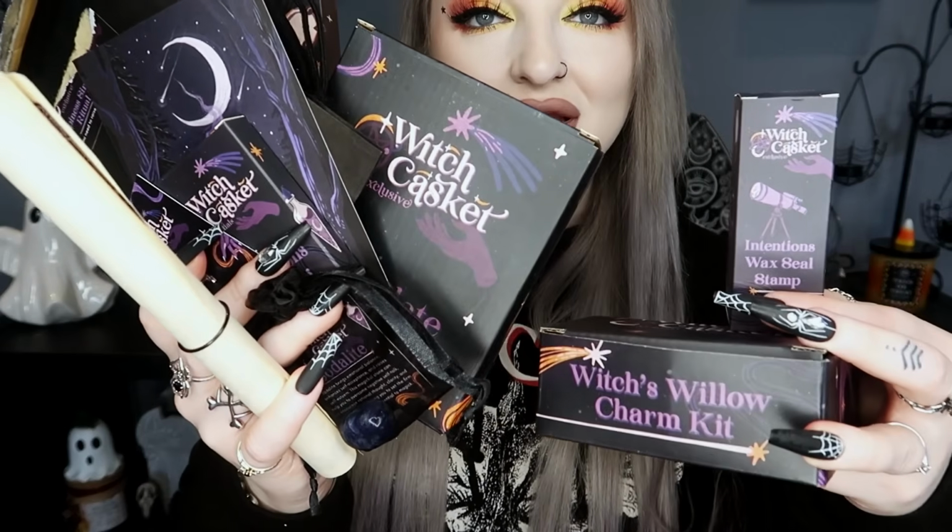So we had our little mini art print, the Happiness Simmer Pot Ritual Kit, little spell kit, the Intentions Sealing Wax Set with the 4 different waxes, our little sparkly enamel pin, the soda light, the little metal candle carving tool and spoon, the sigil plate with chalk, the incense sticks, the Witch's Willow Charm Kit, definitely my favourite thing in the box I would say, the little wax seal stamp and the scroll as well. So all of these items in the March Witch Casket box.